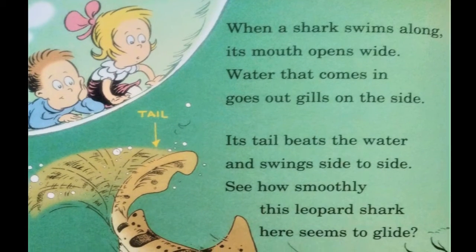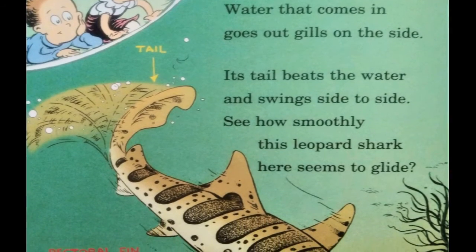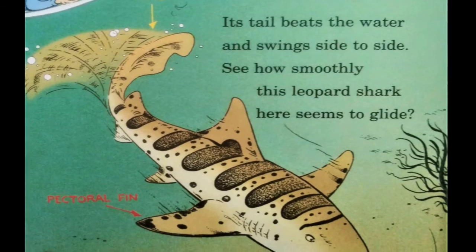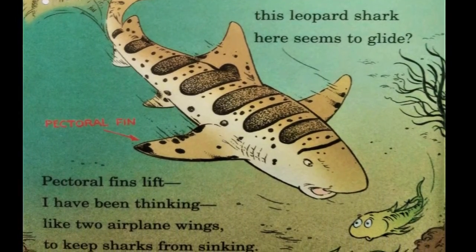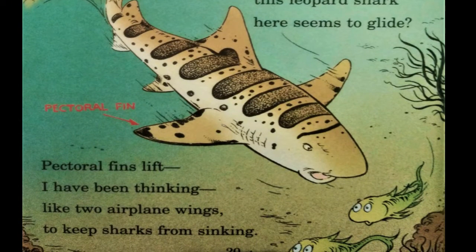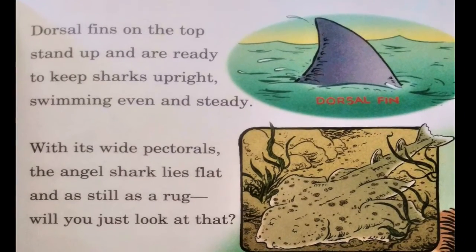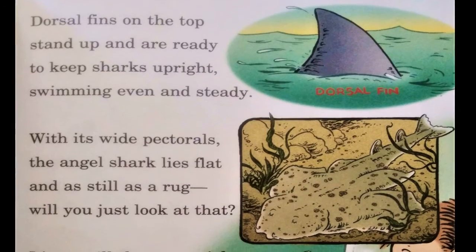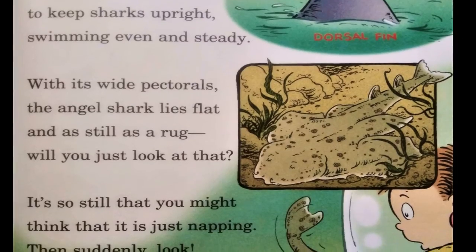When a shark swims along, its mouth opens wide. Water comes in, goes out gills on the side. Its tail beats the water and swings side to side. See how smoothly this leopard shark here seems to glide? Pectoral fins lift, I have been thinking, like two airplane wings to keep sharks from sinking. Dorsal fins on the top stand up and are ready to keep the sharks upright, swimming even and steady.